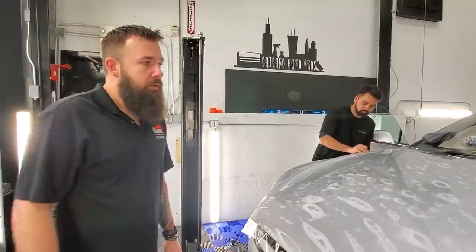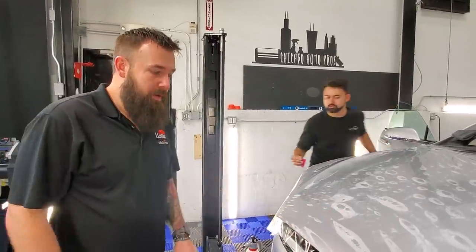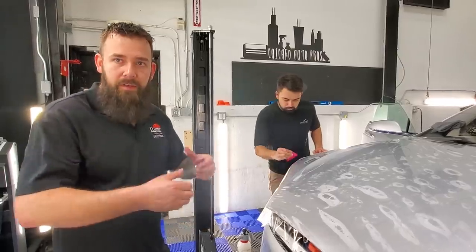So this is more difficult then? This is more difficult because it's a thicker film, especially when you're doing front bumpers and stuff where there's a lot of curves, it can get difficult.